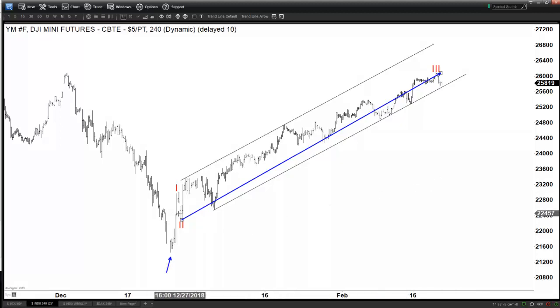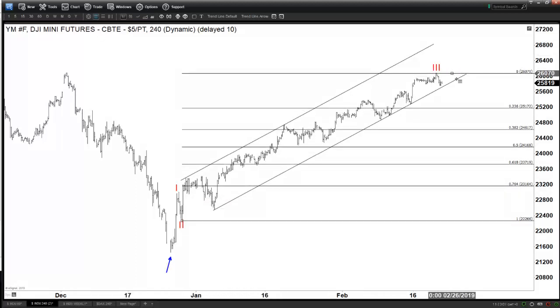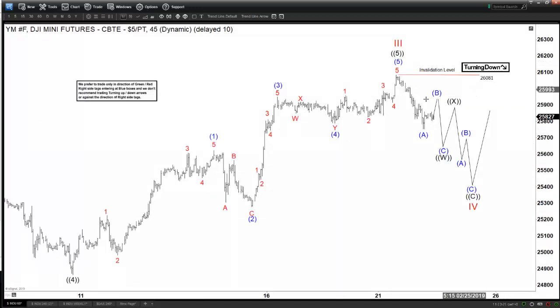You can see the subdivision here, 1, 2, 3, 4, 5 more or less, of the wave 3. And using the Fibonacci, typically wave 4 can go to around the 23.6 to 38.2 retracement, so it can go potentially as low as this area here. Now we have not really broken below the channel yet. If we do get a break below the channel, I think that will increase the chance that we are going to see more downside, like what we are showing here.